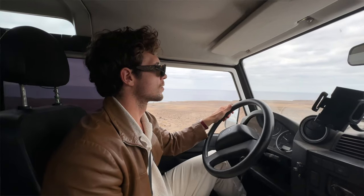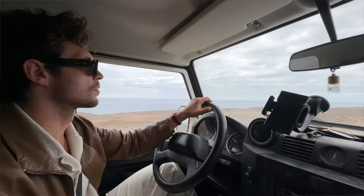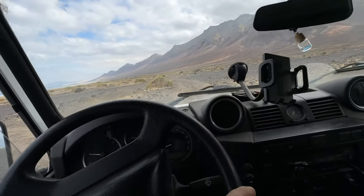Alrighty, so we just came to the beach. It's called Cofete. It's on the south part of the island. It's just wild, sandy, a little bit rocky mountain beach. And it's just super long.